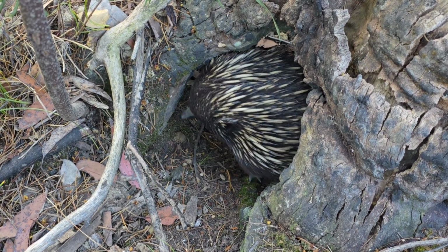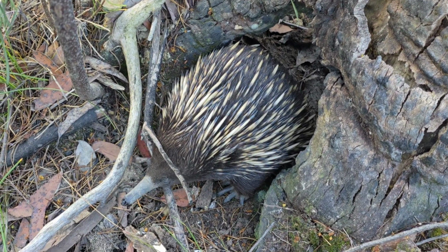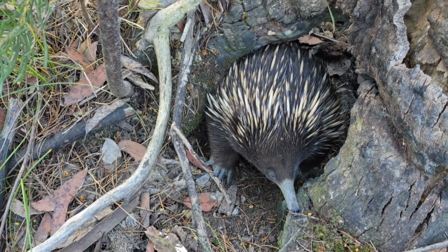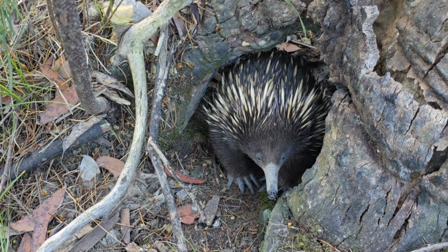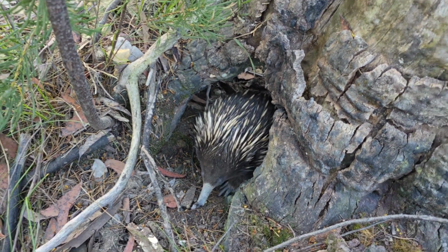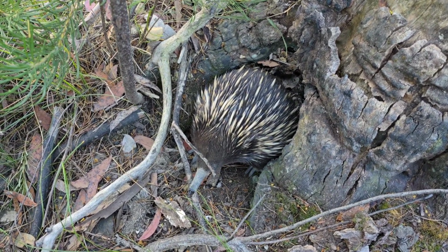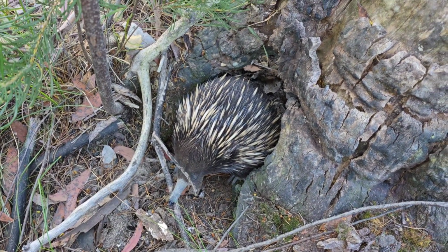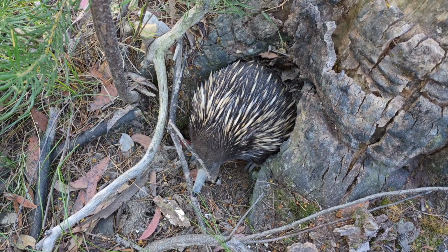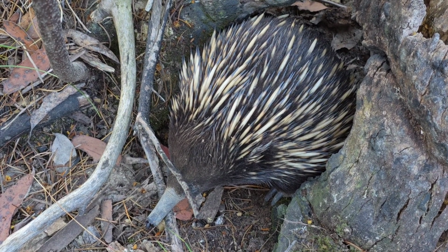He's just having a bit of a rub and a scratch on his back there. Having a bit of a look out here. Saying hello. Beautiful looking animal, aren't they? One of my very favourite iconic Australian animals. That long snout gets right into the little ant's nest and termite nest. One incredible animal, they really are.